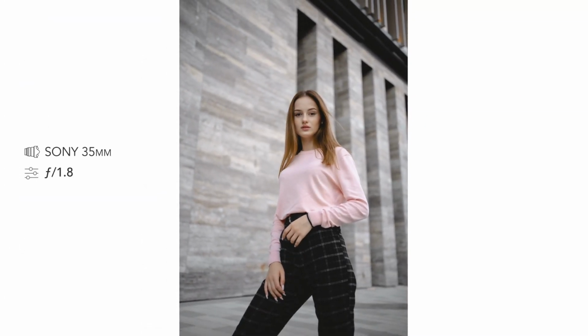35mm focal length has a unique output. The look and feel are different than 50 and 85mm lenses.